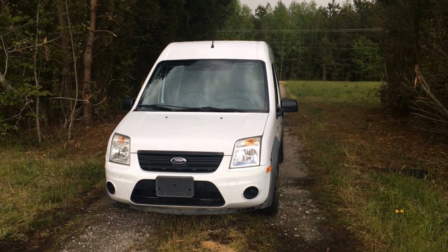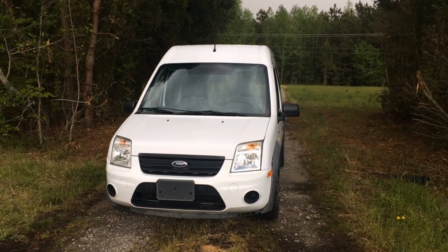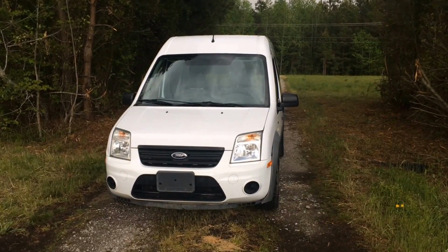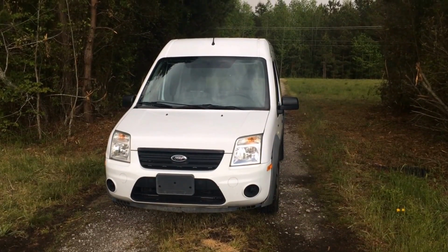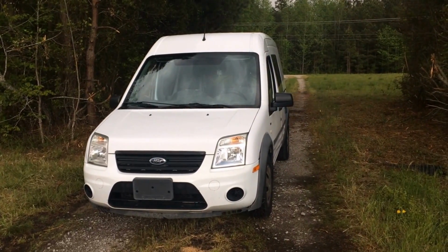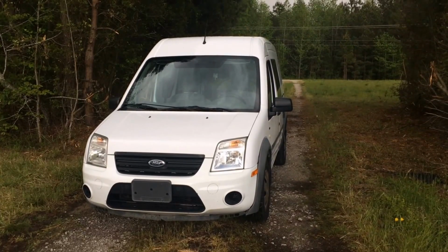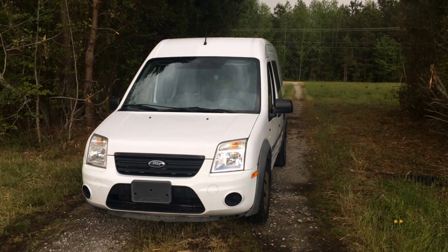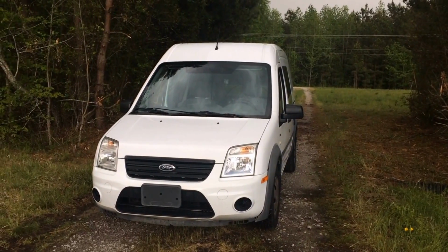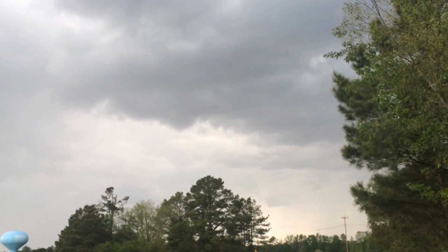Today I'm pleased to show you my new car. It's a 2010 Ford Transit Connect, and I am very pleased with it. It's not as powerful as my BMW. However, it is very economical with its gas mileage and comfort. I'm converting it into a camper right now, and hopefully this video will not be interrupted by very hard rain, as it seems as if there is a storm coming.